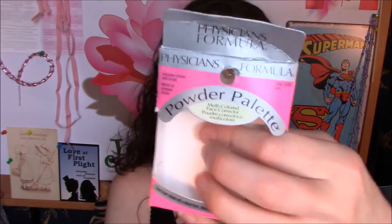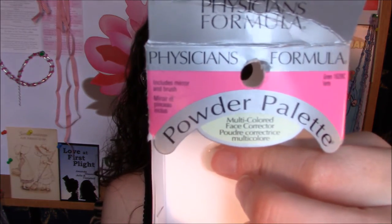I'm sorry that I only started using it when I was doing my eye makeup. So yeah, that was for this product here, the Physician's Formula Powder Palette Multicolored Face Corrector for All Skin Tones.